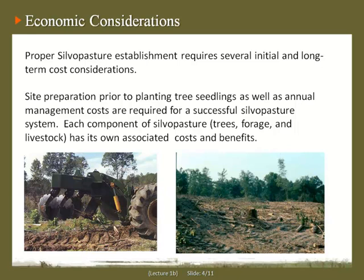Proper silvopasture establishment requires several initial and long-term cost considerations. Site preparation prior to planting tree seedlings as well as annual management costs are required for a successful silvopasture system. However, these production costs are reduced and marketing flexibility is enhanced by distributing management costs between the tree, forage, and livestock components, each of which have their own associated costs and benefits.